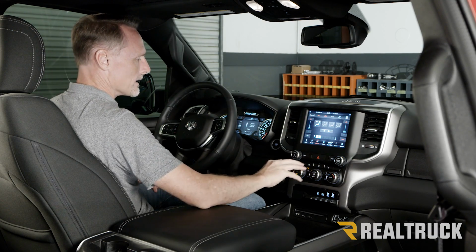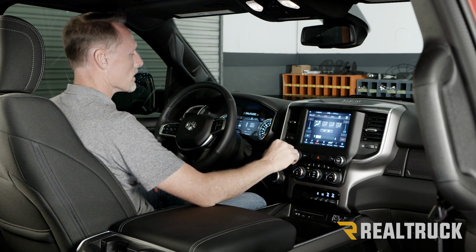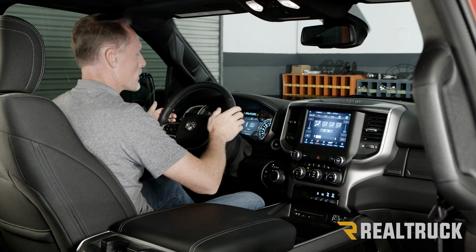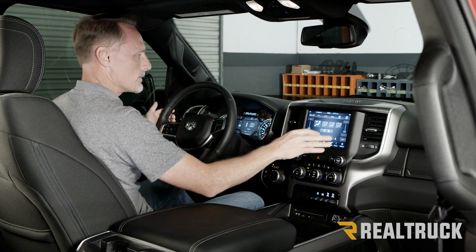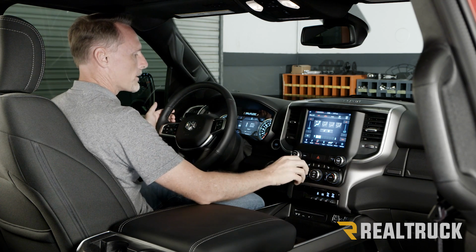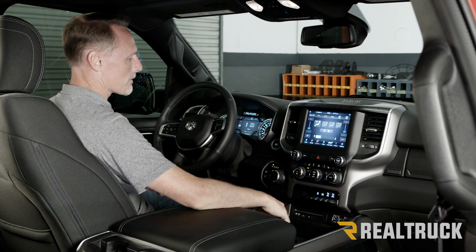There's also redundant buttons and knobs down here to control all those things as well. So you don't have to worry about driving down the road and having to look down, diverting your eyes from traffic to operate controls. You can, by muscle memory, work your radio controls, your air conditioning, all that sort of thing. So that's something I really appreciate.